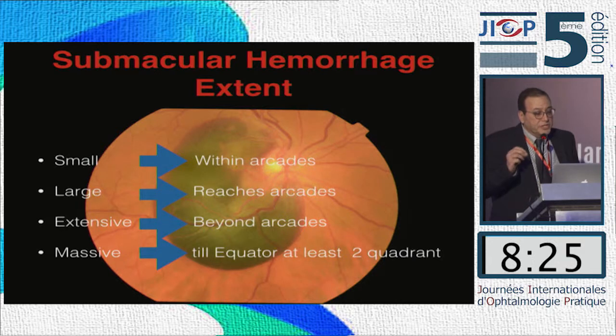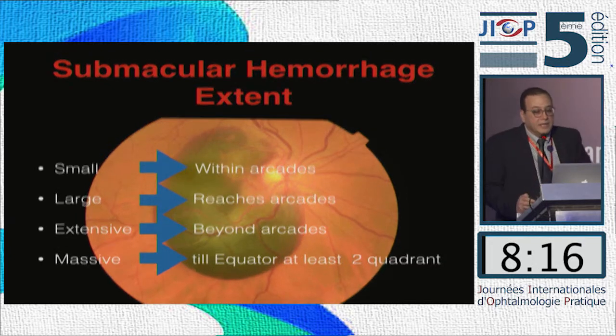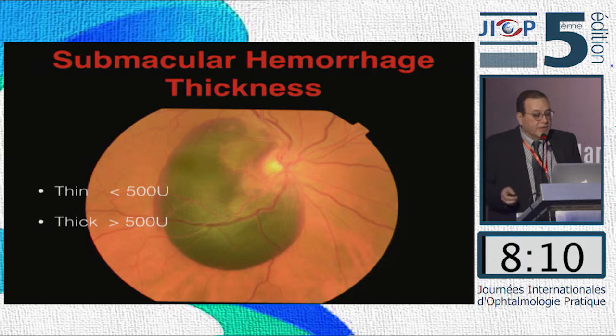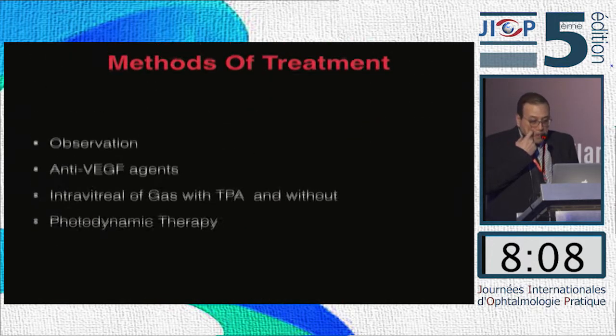Submacular hemorrhage: hémorragie sous-maculaire petite, moyenne, and grande, according to whether it is within the arcade, reaches the arcade, or goes beyond the arcade; it may reach till the equator. It may be thin, 500 microns, or thick, more than 500 microns.